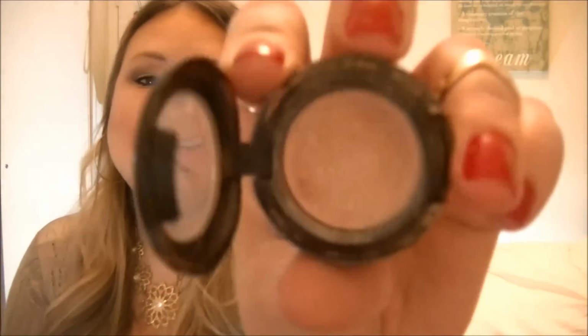Eyeshadow, my favorite eyeshadow in the whole wide world is Naked Lunch by MAC. I like pairing it with my favorite paint pot in the whole wide world, Bare Study. I use this first, and then the Naked Lunch, and then a purple in the crease, and that's boom, done, go-to. I usually wear that every day to work. I'm obsessed with the Bare Study paint pot.